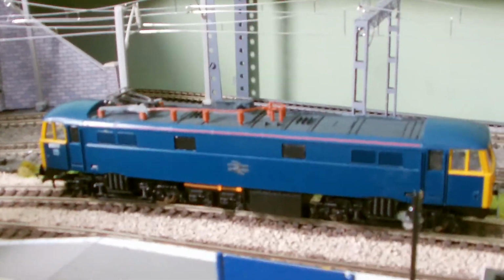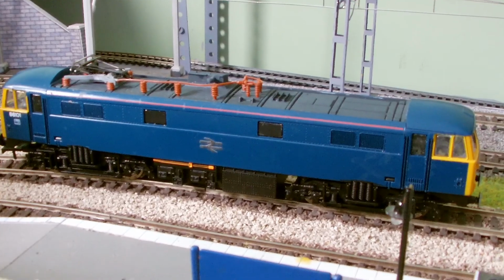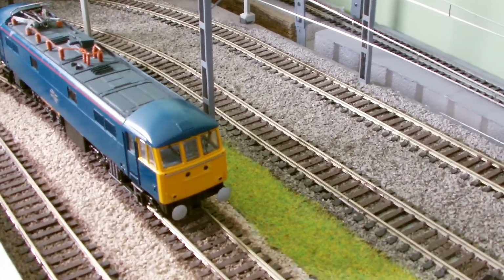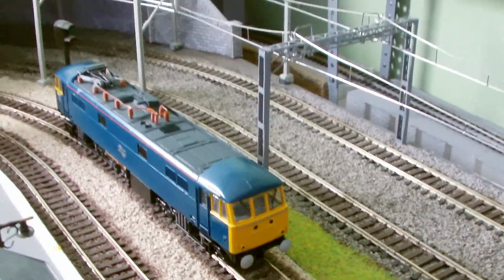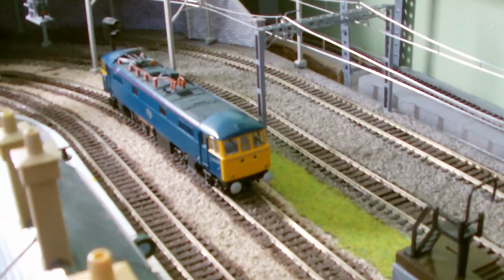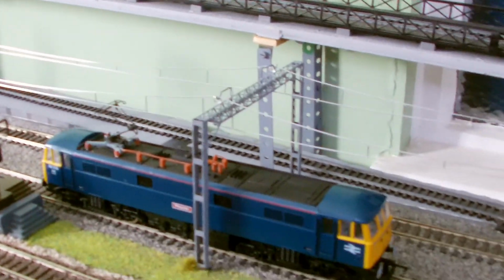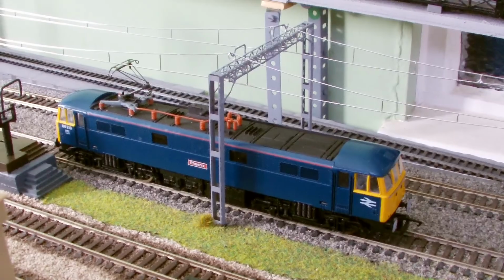And here is 86101, complete with the British Railways logo and marker lights in the head code. The marker lights in the head code started to appear about 1978-79, and the naming of the locomotives started about 1982.